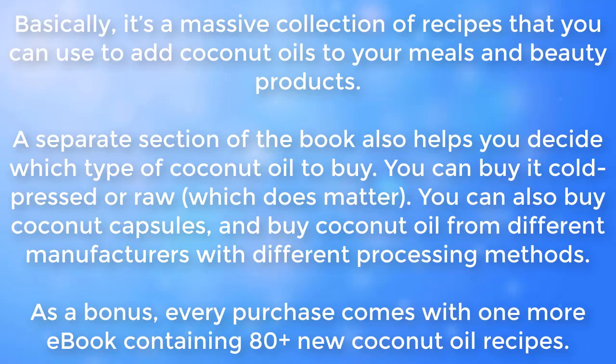Basically, it's a massive collection of recipes that you can use to add coconut oil to your meals and beauty products. A separate section of the book also helps you decide which type of coconut oil to buy. You can buy it cold pressed or raw, which does matter. You can also buy coconut capsules, and buy coconut oil from different manufacturers with different processing methods.